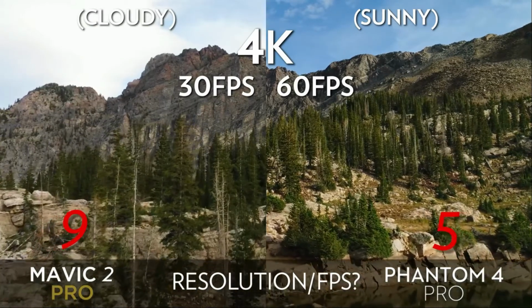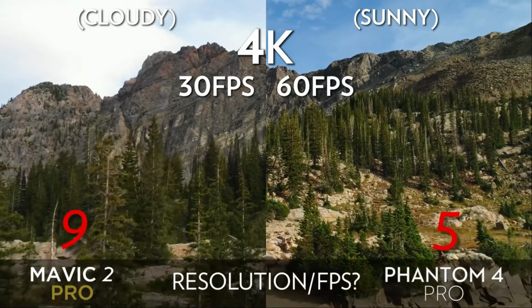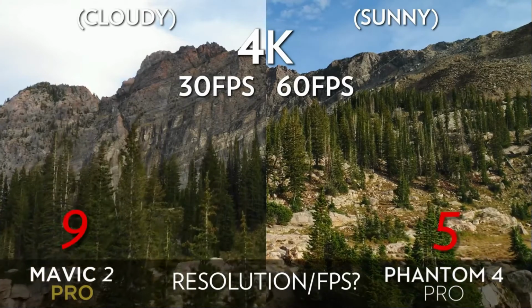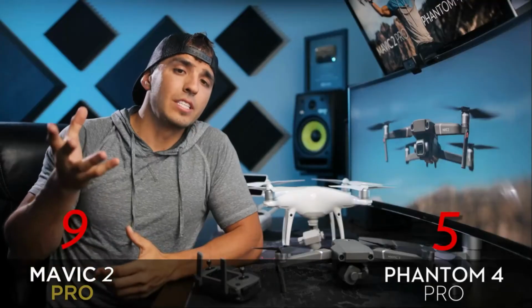I wouldn't say this is a deal breaker though, unless you shoot a lot of slow-mo, because I find that when I shoot at 60 frames, I usually end up speeding it back up in post anyway, because drone shots already look pretty slow. Next comparison is color depth.